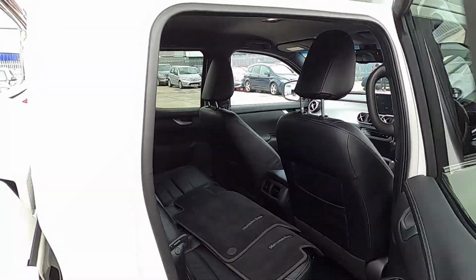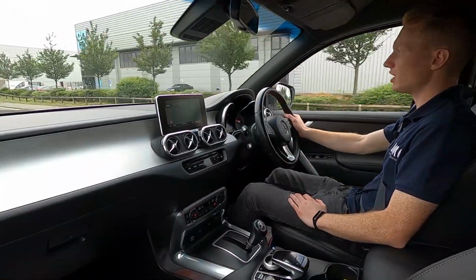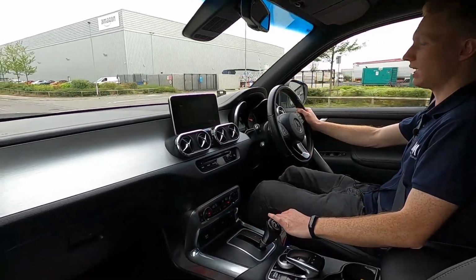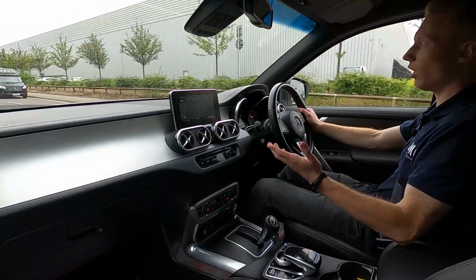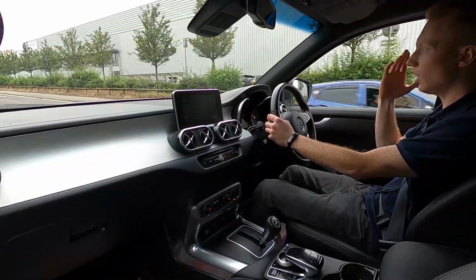So now let's jump into the driver's seat and take it for a test drive. So out on the road, the Mercedes-Benz X350D is absolutely wonderful to drive. It feels very spacious in here. You've got loads of leg room and loads of headroom as well. And being quite high up, you get good visibility out on the road. Lovely big wing mirrors. Going over bumps there, no issues at all.